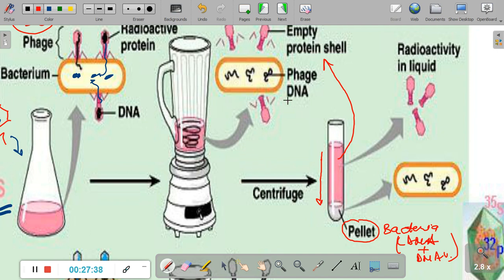Now what they did is that they exposed this tube to a Geiger-Müller counter, a radioactivity detecting machine, and that device detected the radioactivity in the sample above. The radioactivity was not found in the pellet. The radioactivity was found in the suspension. And what did Hershey and Chase infer?